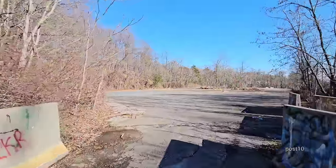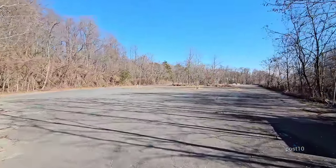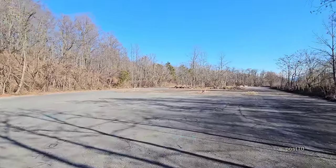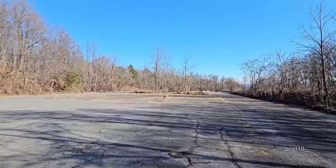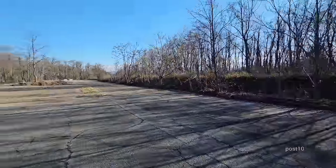All right, everyone, we're back to the toll plaza area. To me, it looks like they definitely did some street sweeping. They also used heavy equipment to push all the debris out of here into the middle. You can see where they left it all. There's a curb over here that's visible.